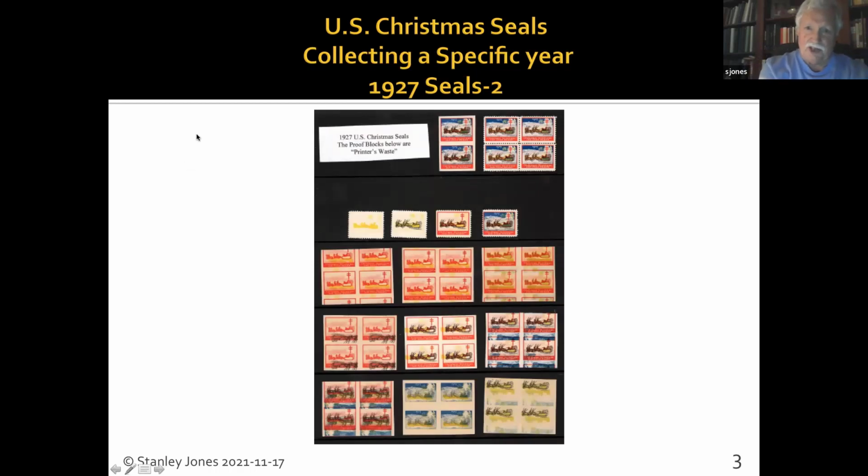What made the year interesting and why I focused on it is I managed to accumulate a lot of peripheral things about 1927. Up at the top is an imperfect proof pair, a block of 4. Then in the second row, what you're looking at is a progressive color proof set. And to answer Paul's question, this one only has 4 stages to it. And then underneath is really the most bizarre thing. What you're looking at is 9 blocks of printer's waste.